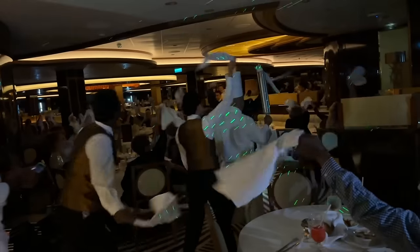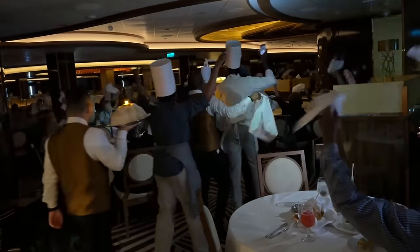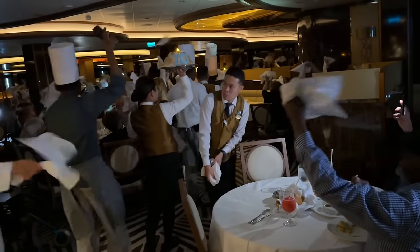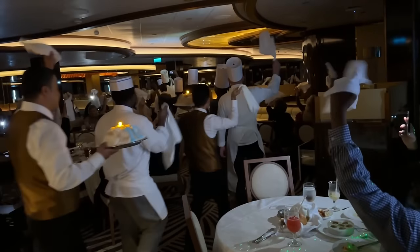Our cruise is quickly coming to an end. Friday night was the second and final formal night after a day at sea. We start with a dinner staff parade as they present the Baked Alaska during formal night in the main dining room.